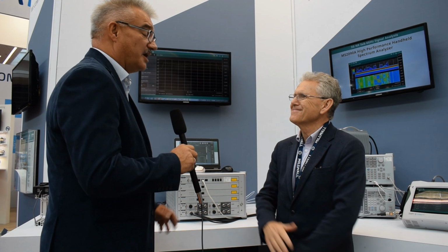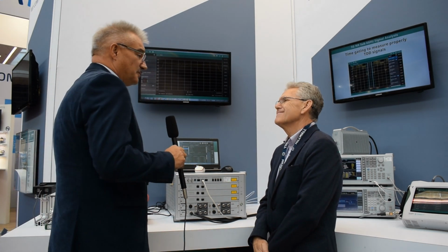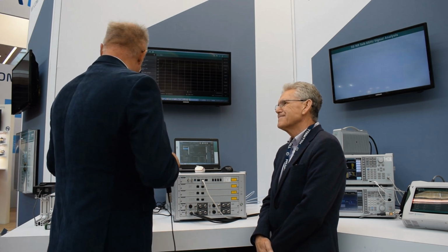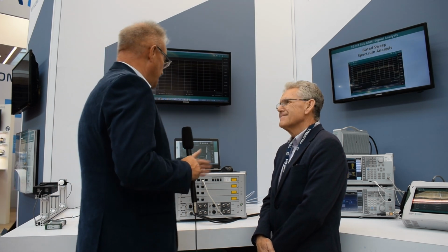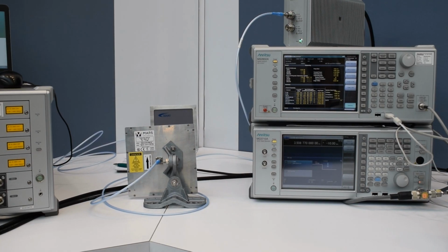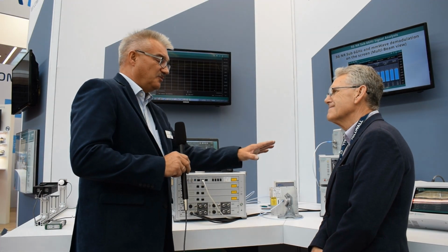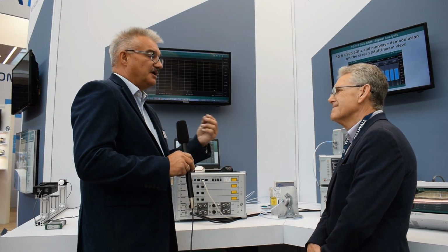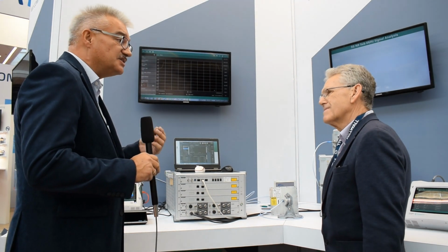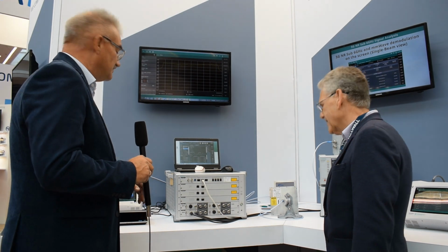So-called FR2. Typically, this will happen between 26 and 28 gigahertz here in Europe. We have here, for the purpose of the demo today, a real 28 gigahertz signal that is coming from a base station simulator. And the big difference between FR1 and FR2 is, on FR1 we had 8 antenna beams, on FR2 we may have up to 64 individual beams that are pointing to user equipment.